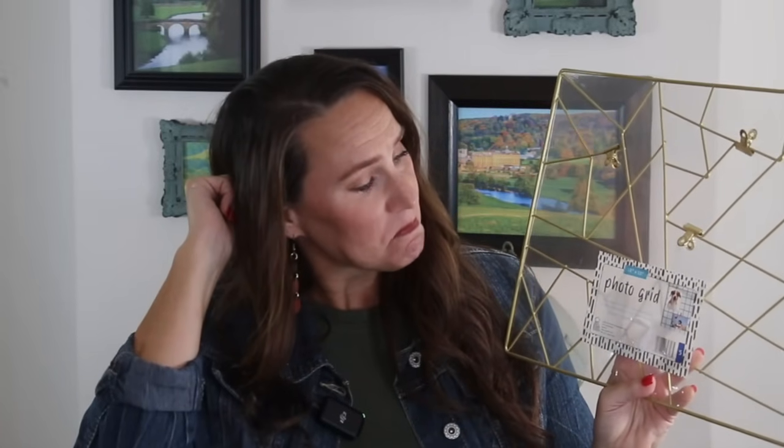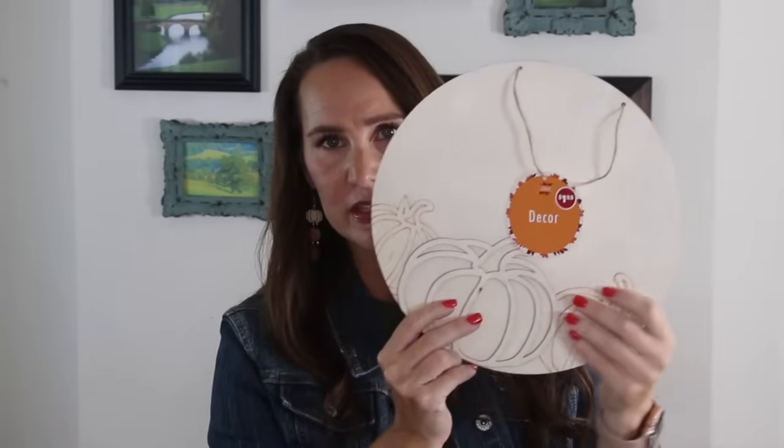Third, Cinder's choice. We have this photo grid. This might be a challenge item because, I mean, I could put photos on it, but is that cheating? I guess we'll see. Now for the items that she was a little bit more specific about. For what item, we got this tiny little birdhouse. The pumpkin, we got this cute little sign with the pumpkins on the bottom.